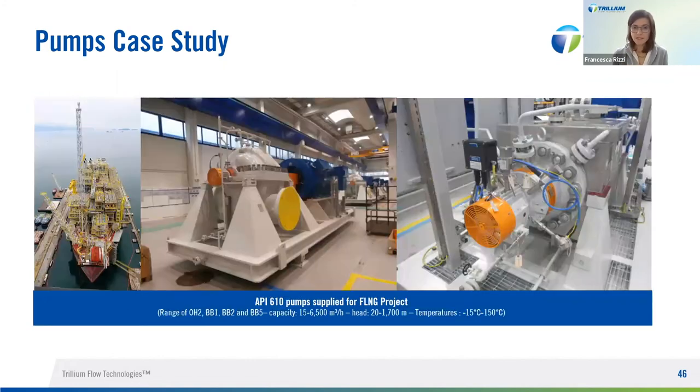Another example from our experience on the next slide: here we have an important project for a floating liquefied natural gas plant. We are dealing with a large supply delivered a few years ago, involving 45 OH2, BB1, BB2, and BB5 API 610 pumps.